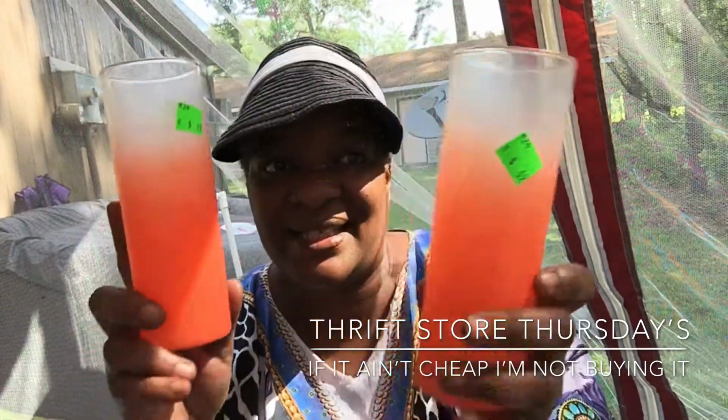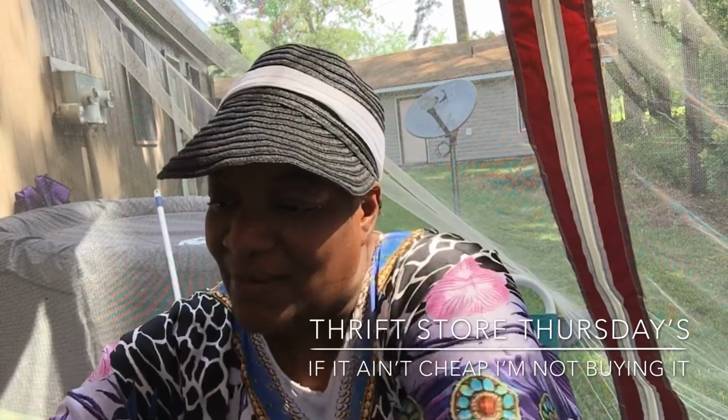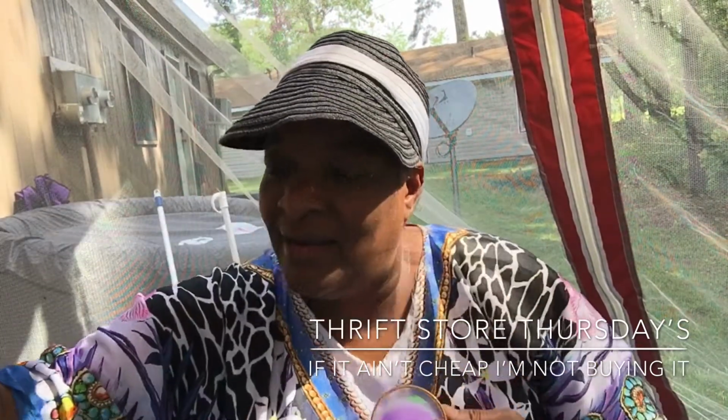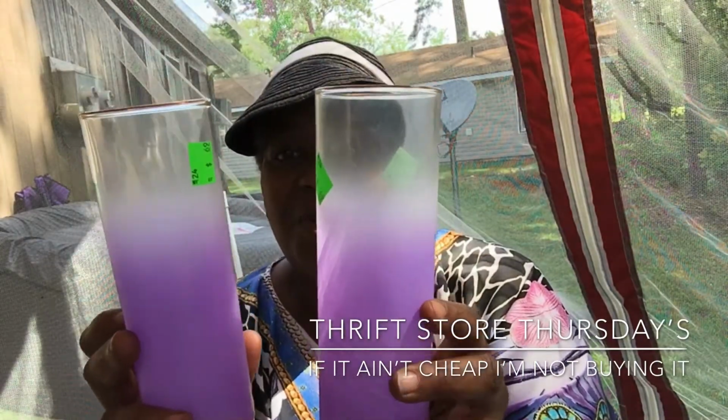69 cents. Orange. And I got them in purple. Purple is really beautiful.